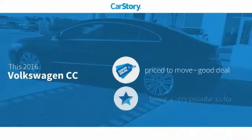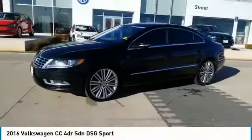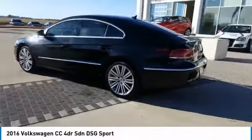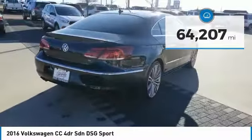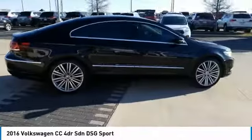Car Story research indicates this vehicle as a good deal. You are going to love the 2016 CC, Volkswagen CC. It's what's on the outside that counts. This vehicle has less than 65,000 miles. A vehicle like this doesn't come along every day. Come in and get it before someone else does.